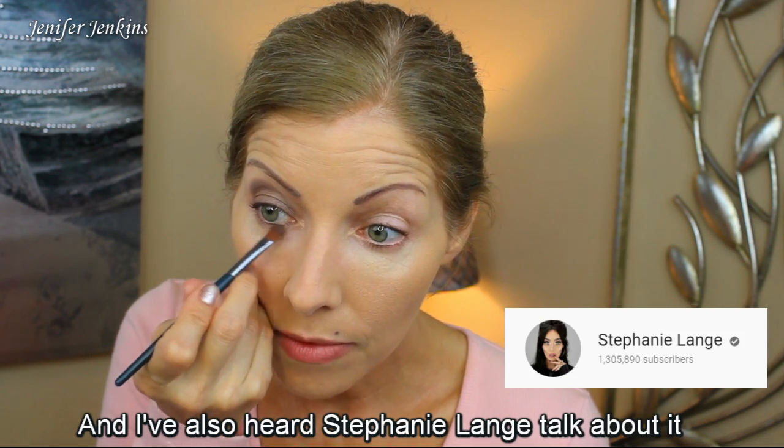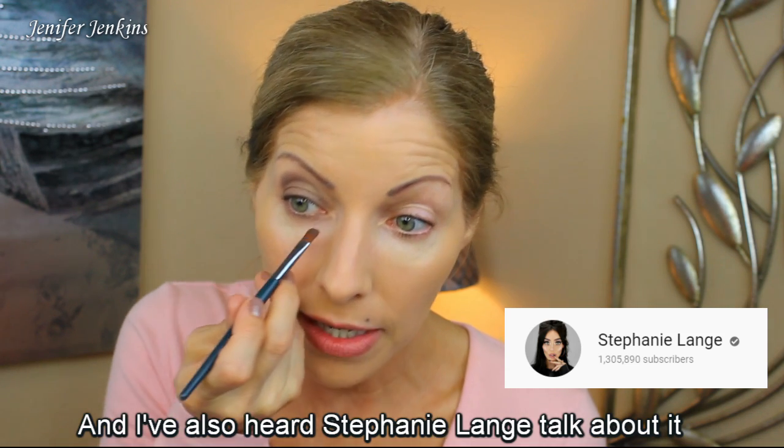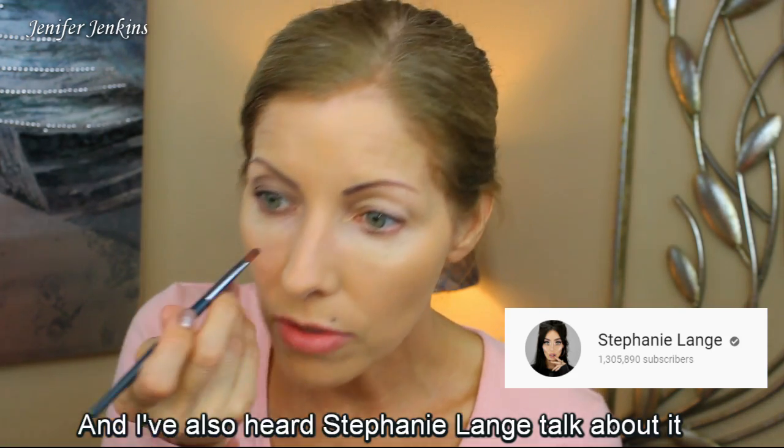I used to start in the middle and then go out because I thought it was giving my eye a lift, but I don't think it was. I actually think it was dragging my eye down a little bit. So instead, I read this in a magazine recently when I was at my mother-in-law's house. I don't know if it was a current magazine or an old magazine, but if you have downturned eyes, you can start in the middle and just work your way about three quarters of the way.